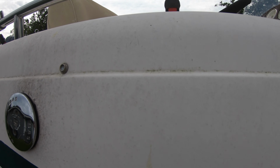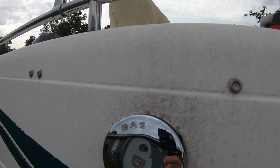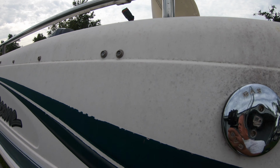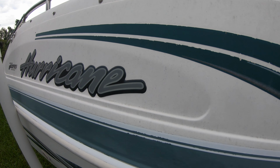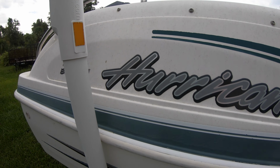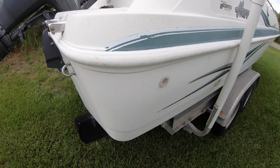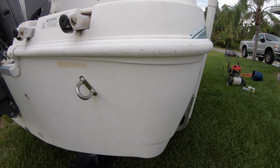The decals were pretty rough, with the port side being worse than the starboard side, so I'm guessing that had most of the sun on that side. And I was going to try to preserve them as best as I could, but he said that if it was really bad, he was just going to end up replacing them anyway. To me, it had lots of potential.